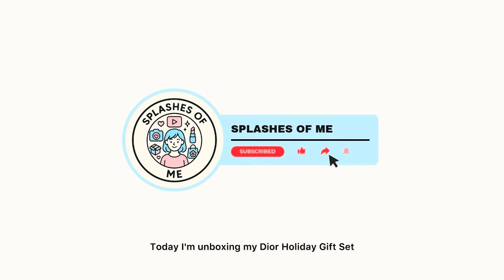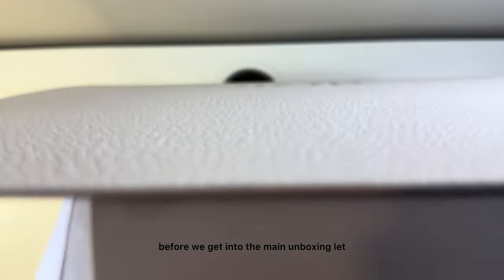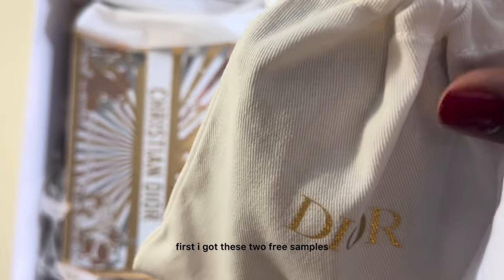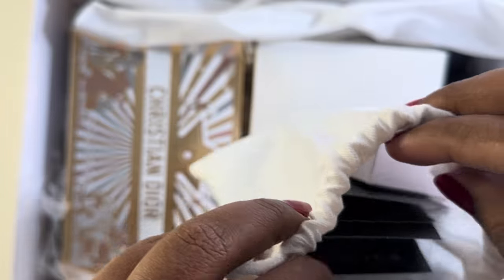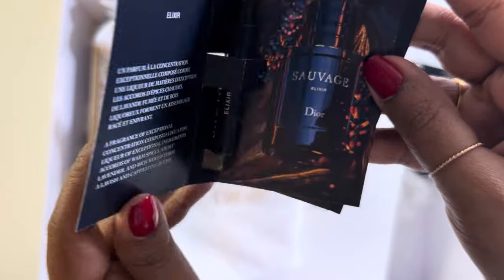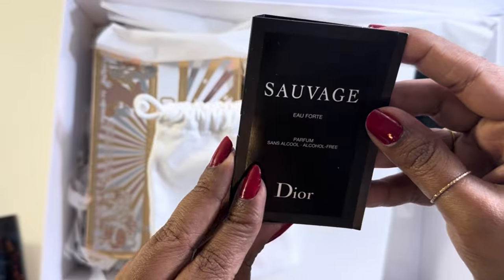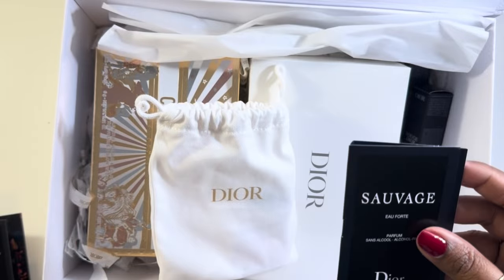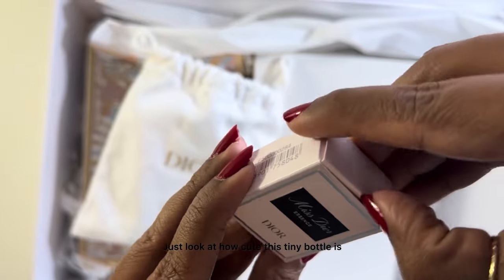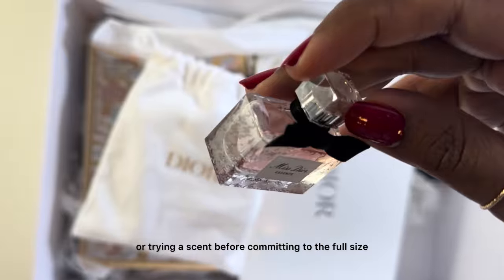Today I'm unboxing my Dior Holiday Gift Set and I'll also share working Dior promo codes for 2026. Before we get into the main unboxing, let me show you the freebies I've received with the purchase. First, I got these two free samples. And also this adorable miniature fragrance. Just look at how cute this tiny bottle is. I love minis like this. They're perfect for travel or trying a scent before committing to the full size.